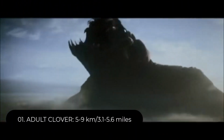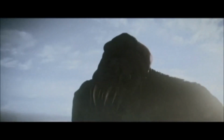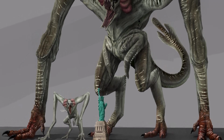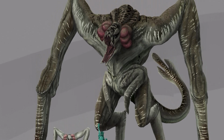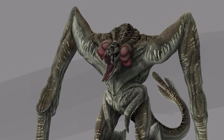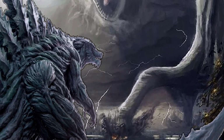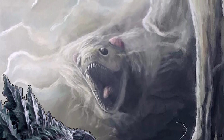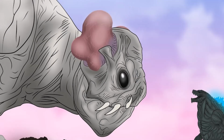And number 1. The Adult Cloverfield Monster. The Adult Cloverfield Monster, seen at the end of the movie Cloverfield Paradox, is an unimaginable colossus standing between 3.1 and 5.6 miles, or between 5 to 9 kilometers tall, with a head towering into the clouds, and thus its limbs are massive enough and capable of leveling multiple city blocks in a single step, never mind a swipe. This ancient behemoth is revealed to be far larger than its infant form, and thus represents the pinnacle of kaiju scale terror, and it is the biggest entry in this list.